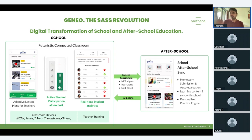So let me divert a bit and talk about academics. While I was growing up, academics was not my first love. I happened to be sincere about IIT JEE when I was in grade 12.